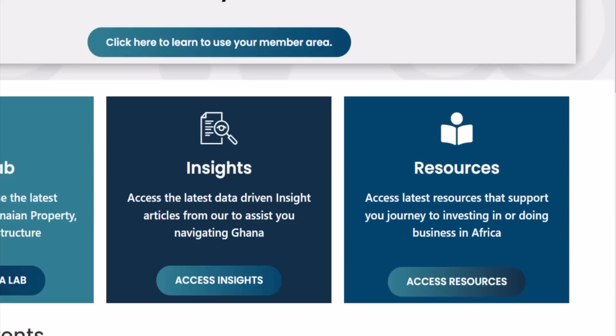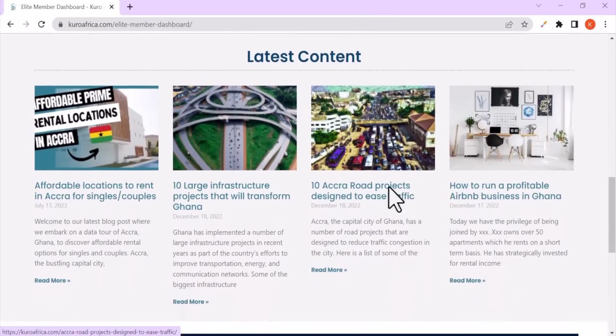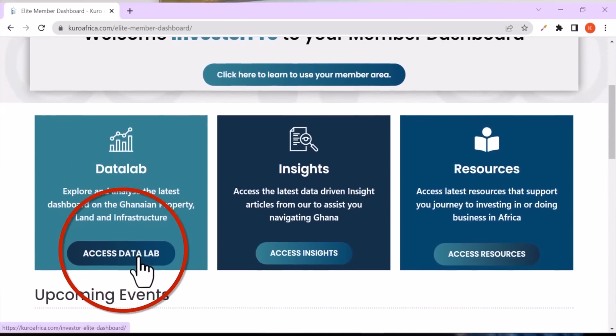So we'll go into the different aspects. That's some of the latest content. And you can always ask a question when you're a member. We set up a monthly members-only session where you can dial in. Your questions will get addressed through the data if you don't want to go in yourself. So let's start with the data lab and answer some of the questions.